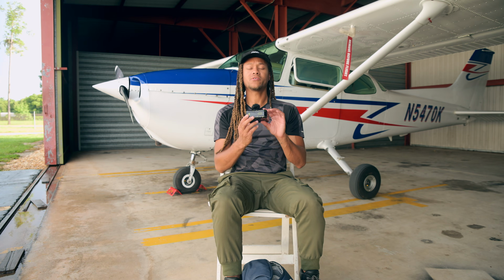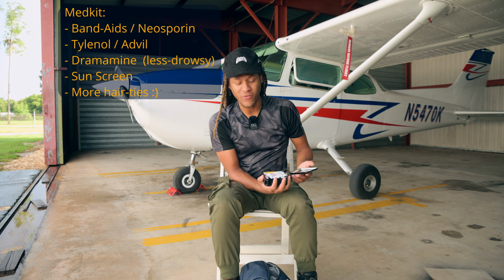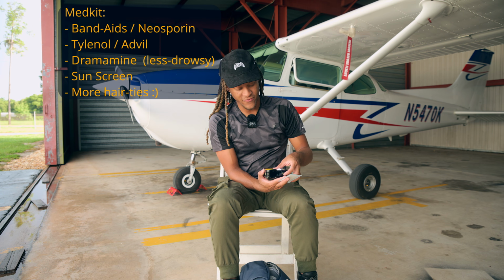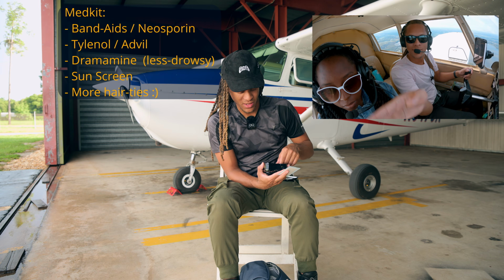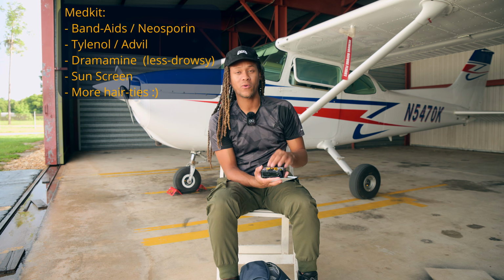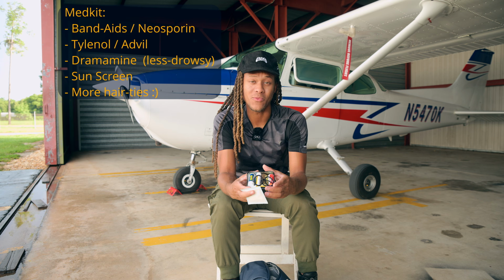Next up, I have this little container. It is actually what I use as my little med kit. If I open up this little container, you can see all the medical supplies I have in here. So I have gauze, I have Advil, Tylenol, I have less drowsy Dramamine. Shout out to my people who get woozy in a plane and fall asleep. I also got Neosporin in there, and of course, I have some Sunbum. And look at that, I have more hair ties in there as well.